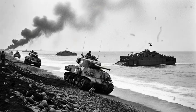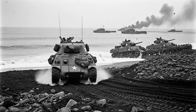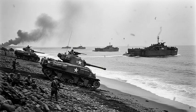News spread quickly through the Marine message network. The flamethrower tanks worked. More importantly, they survived where normal tanks failed. Within 6 hours, all 8 flamethrower tanks were in action across the front. The tactical change was immediate and deep.